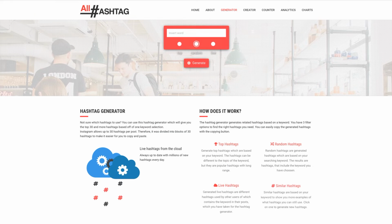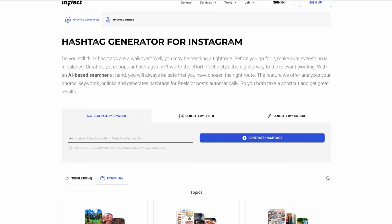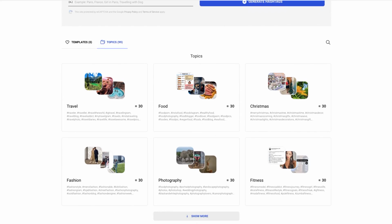Finally, tip number 6 is to try out an online hashtag generator like AllHashtag or Inflact to search for trending Twitter hashtags. If you haven't heard of these before, they're pretty similar to the mobile apps that I mentioned earlier. Hashtag generators will help you find hashtags that are being used by a lot of people on Twitter. The Inflact hashtag generator is especially good at this. To use the tool, all you need to do is type in a keyword, and it will provide you with frequent, average, and rare hashtags that contain something similar.